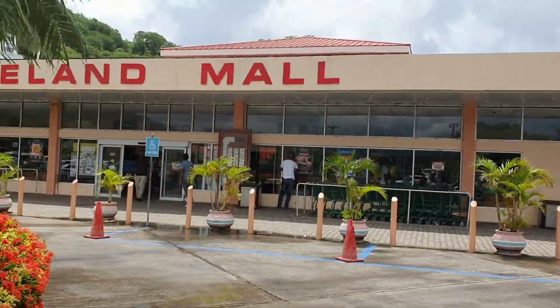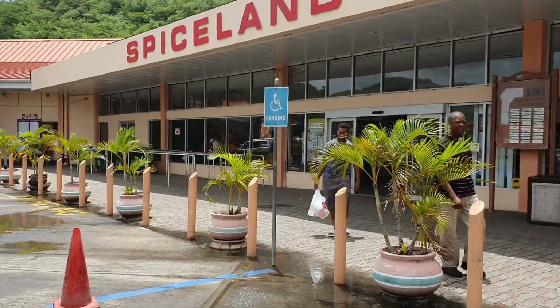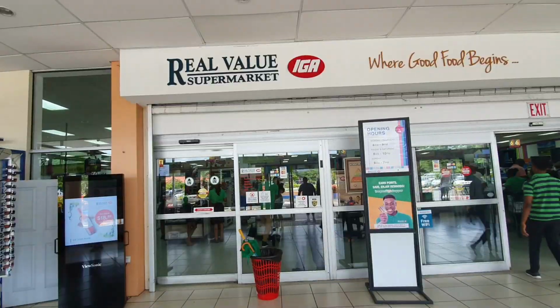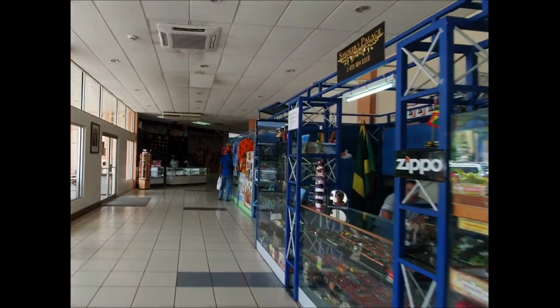So we're going to go into the mall to see if we find a Digicel outlet so we can get a SIM card and have access to internet and calls. So this is the supermarket. We need to get some supplies, but we're going to go into the mall first.